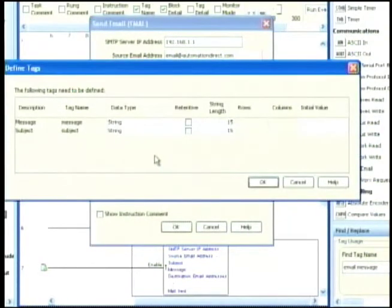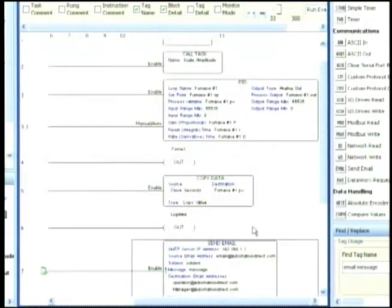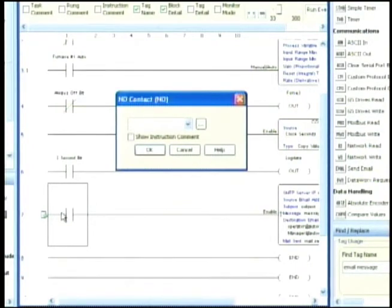So that's pretty much all there is to it. You define the strings right here, tell it what the string length is for both the fields, and you're done. Put your conditional statement back on the beginning of it for whenever you want to send this thing out.